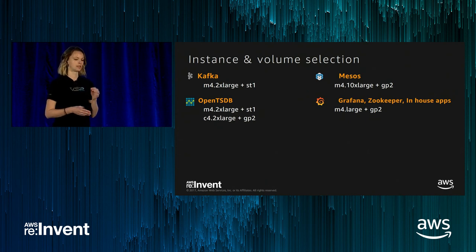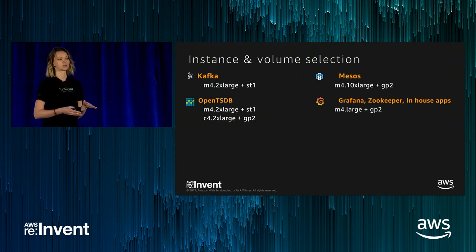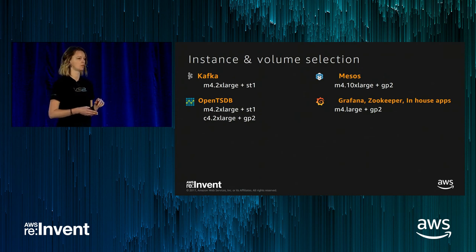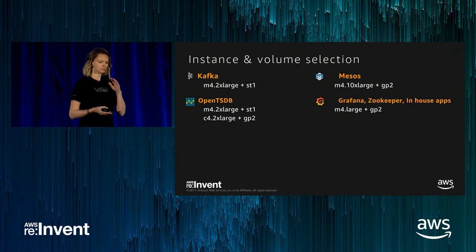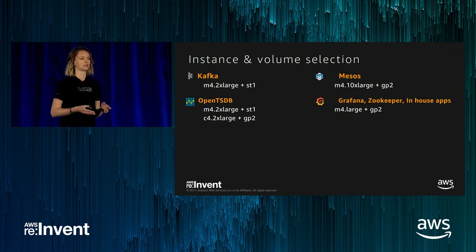For the time series database that we use, OpenTSDB, we run two types of nodes. One type really processes and stores the data, and that's where we use M4 2 Extra Large with ST1 volumes. However, we also have what are called reader nodes. Those just query our data and return it to users, like Grafana and other applications. In those scenarios, we use GP2, the random I/O type of appropriate volumes.